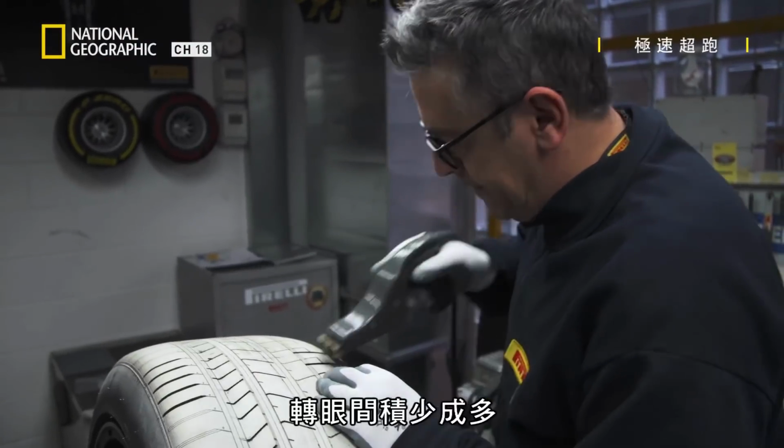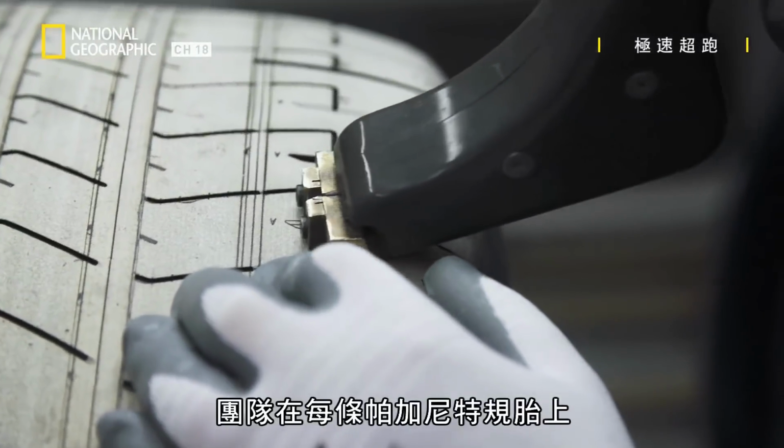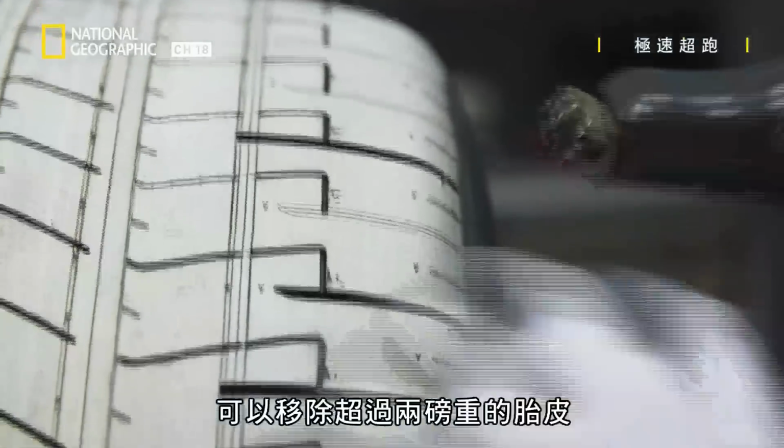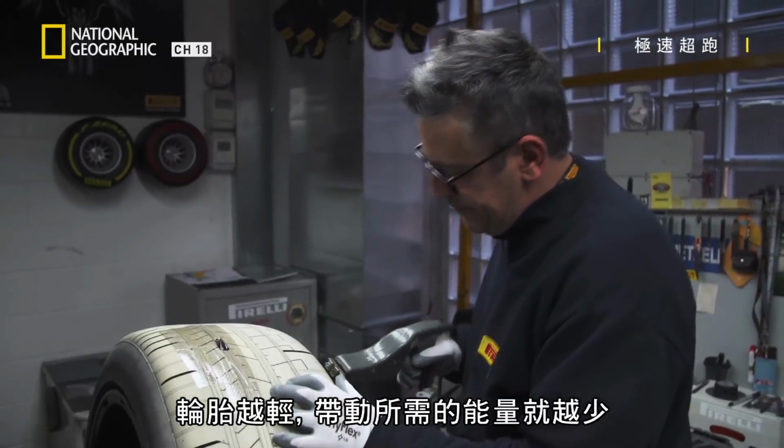All the slicing and dicing adds up fast. The team is able to remove more than 2 pounds from each Pagani spec'd tire. The less a tire weighs, the less energy that's required to move it.